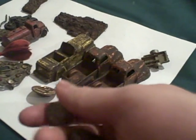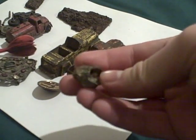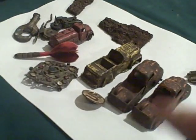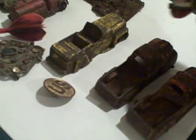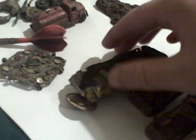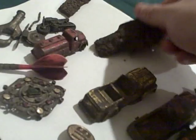Anyway, these are just some miscellaneous stuff I found. And don't know what this thing is though. Still trying to figure it out. Found these. All this was from Fort Casey. So I found 2 identical orange trucks, which is pretty nice. Both have missing wheels and stuff. Don't know what this is. Some sort of trailer car thingy. A yellow truck. It's pretty nice. And then looks to me like part of a door hinge.